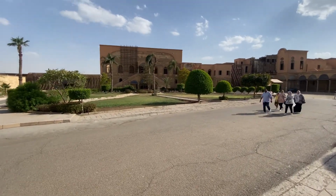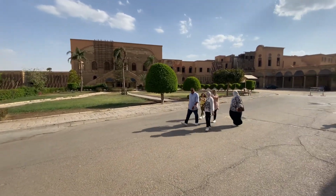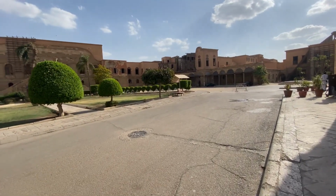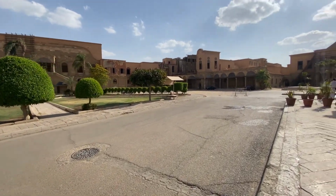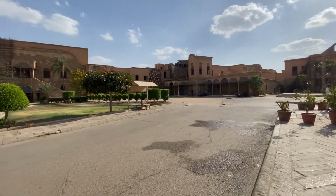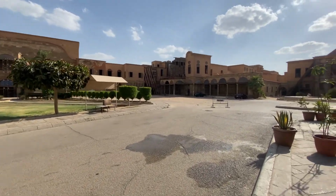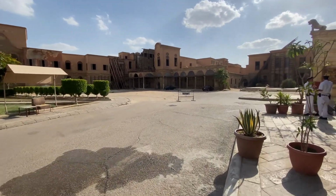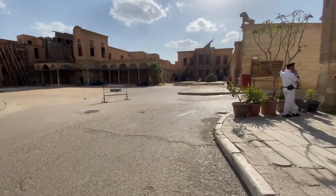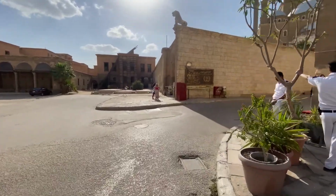So it's like a courtyard and orchard, kind of a park in the middle of the castle. They are doing some major renovation over here, guys. You can see some things are falling apart, so they're trying to restore the wall. They're giving us support. Over here, there's the National Military Museum.